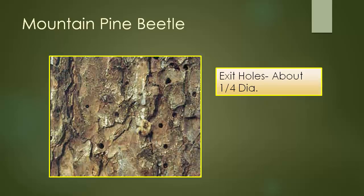Exit holes will be out to the sides because that's the way the larvae went. A lot of times, maybe next month, on a tree that was attacked, you'll find what looks like an exit hole up here, and you think the beetles have already left. They put a vent hole in, and it's for survival, to exchange gases. Exit holes are perpendicular to the gallery.